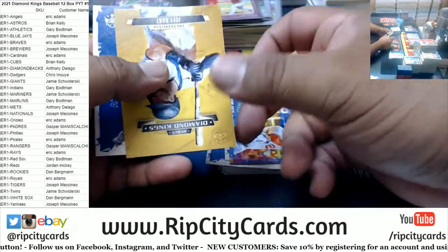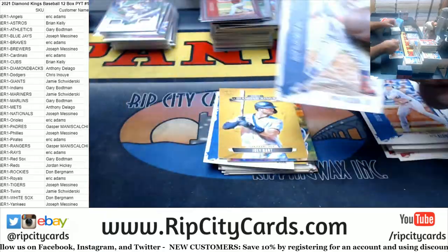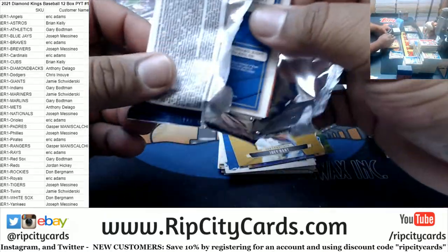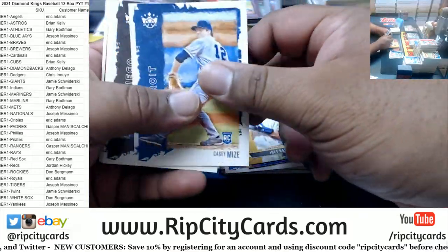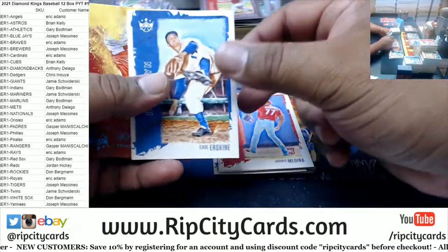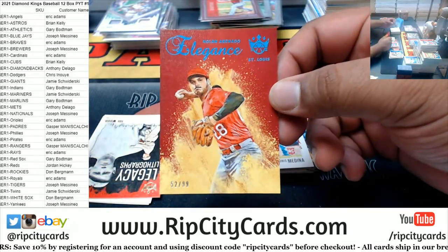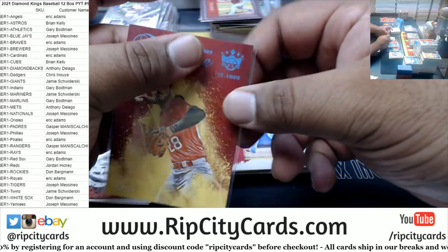JMS or anyone, how close are we to filling the second half of this case? Last I saw, 2018s were left. Nice. Elegance, a Renato to 99.